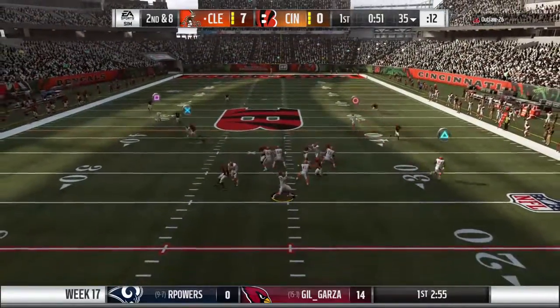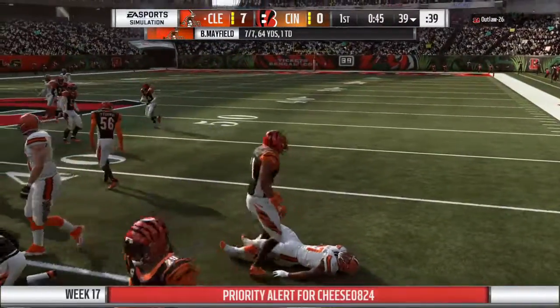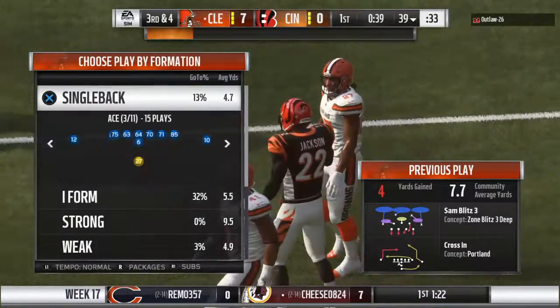Mayfield now on 2nd down. Oh, good move. He'll leave it for Hunt, complete. And able to break one tackle, but then quickly brought down. 4 yards on the pickup, and that'll make it 3rd down.